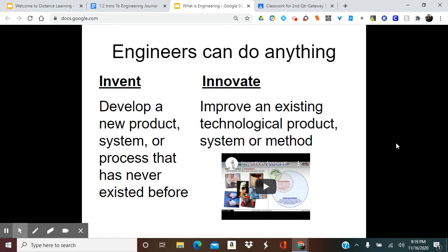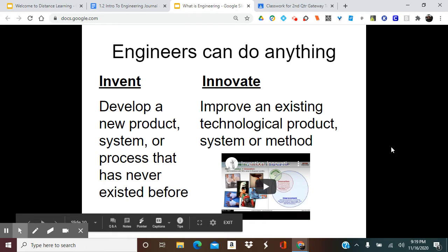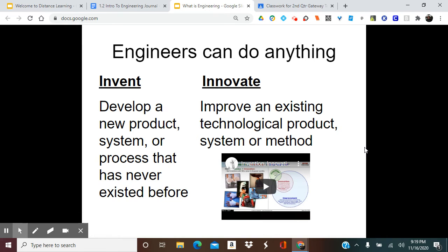So the inventions and innovations, there is a difference between the two. We're going to watch a video to help differentiate the two. But an invention is the development of a new product, system, or process that has never existed before. And an innovation is the improvement of an existing technological product, system, or method.